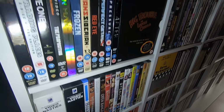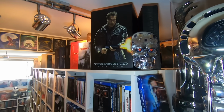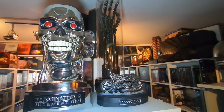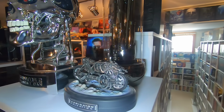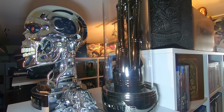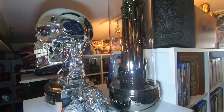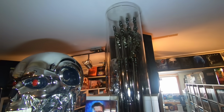And then on the opposite side, I've got these Terminator editions, which sort of match where I keep the T-800 skull and the Terminator bike from Salvation, and then this amazing Endo-Arm edition of Terminator 2. So this originally was announced, and then it was cancelled, and then it was announced again, and orders had to be replaced. So there was about a year between it was first shown off to when it actually released.